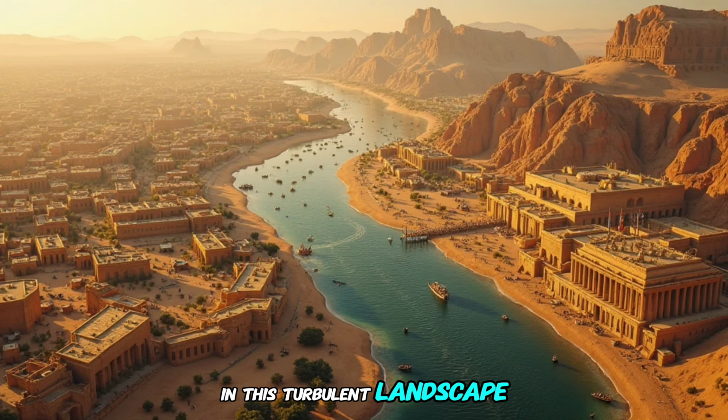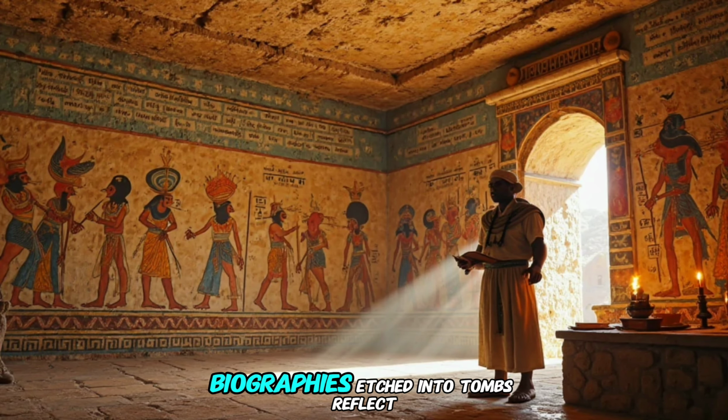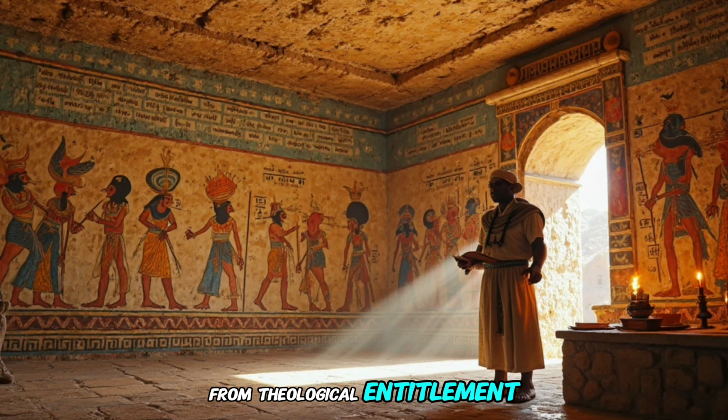In this turbulent landscape, authority had to be earned. Leaders could no longer rely on divine lineage alone. Biographies etched into tombs reflect this shift. "I gave bread to the starving and clothed the naked," proclaims one governor's inscription. Such declarations marked a departure from theological entitlement toward a social contract rooted in stewardship and personal merit.